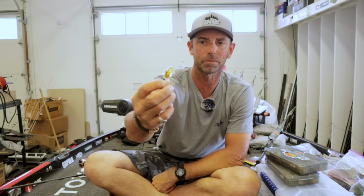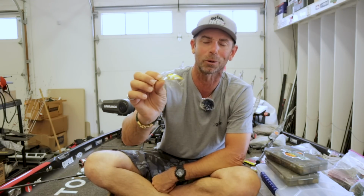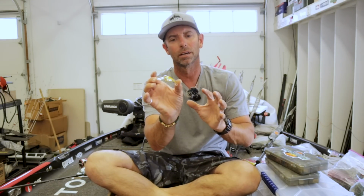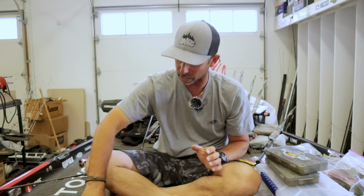And last but not least, when that forage is small, how many tournaments have I been able to catch fish where guys can't get bit because I'm matching the hatch. Look at that. That crankbait's 1 3/4 long. And I'm matching the forage size. The shad's little. All the bait fish are small. You're matching the hatch, okay?